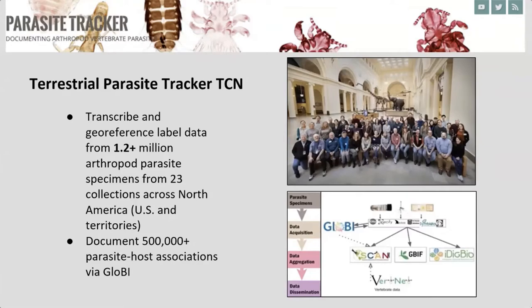We've got a picture here of the TPT network. This was taken at a workshop that we had at the Field Museum last February, just before the COVID shutdowns, which was really lucky that we were able to sneak that in before folks were no longer able to travel. And the graphic below is a generalized workflow for the project showing the different database platforms our providers are using, with SCAN being the primary aggregator for TPT.